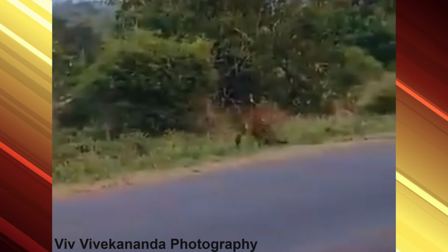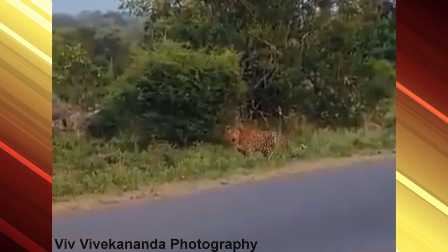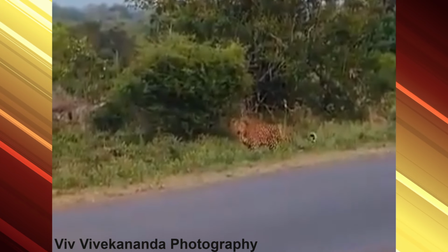Eventually, the injured leopard gives up and retreats. The quills lodged in its body will cause it problems hunting in the future.